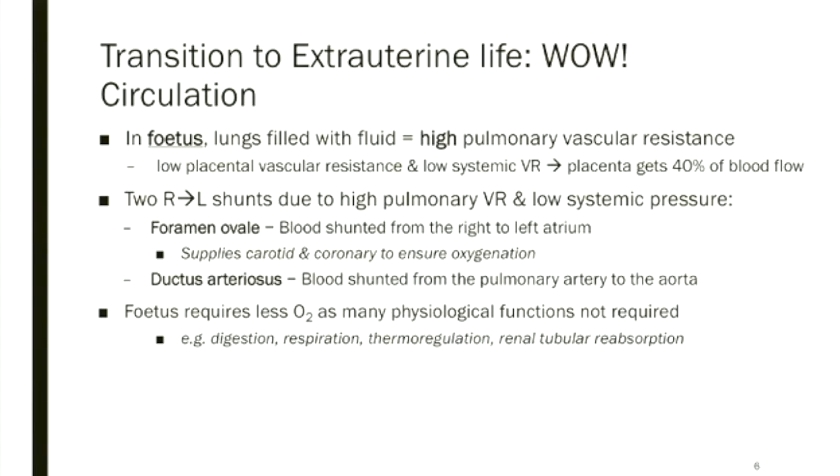So yeah, the transition from intrauterine to extrauterine life is pretty amazing. And you'll find probably when you do ONG, or if you have a cesarean list as a ped, it's a pretty awesome experience, just because everything about it is pretty amazing.